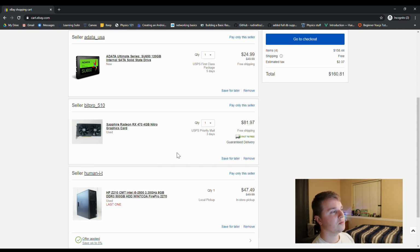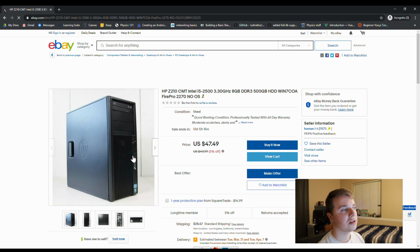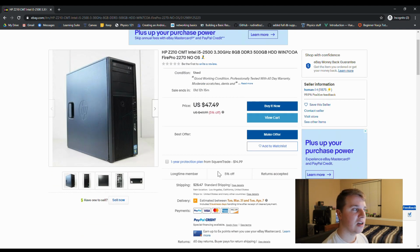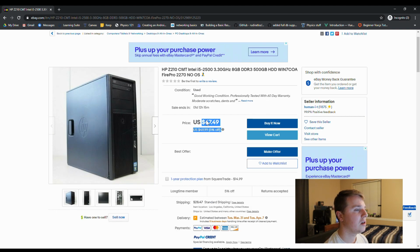First of all, there's this HP workstation. This is an older workstation. It has a Core i5 2500 in it, 8 gigs of RAM, and a 500 gig hard drive. You were wanting 8 gigs of RAM and 500 gigs of storage. At this price, we should be able to add an SSD onto it, so you'll have a little bit more than that. We're looking at about $80 for this computer.